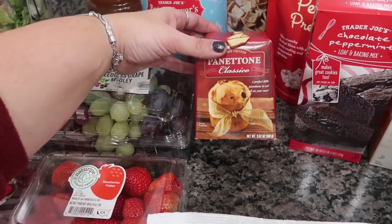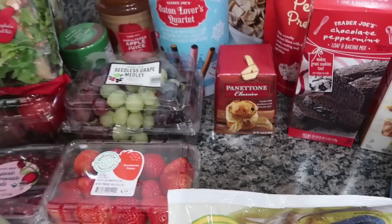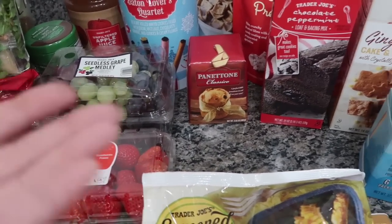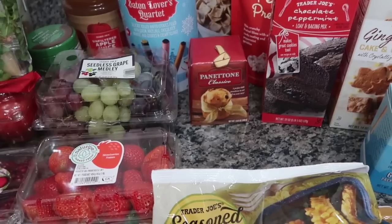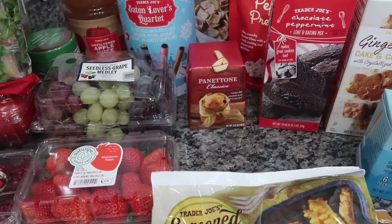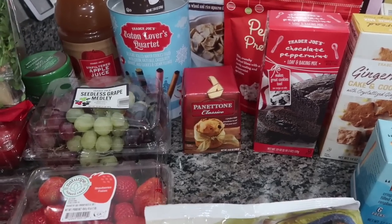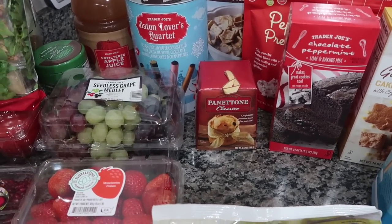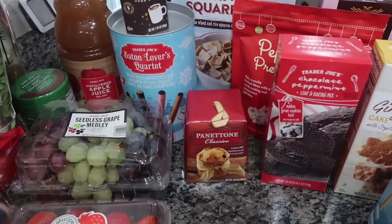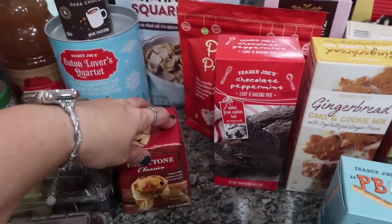I just got a little classic panettone for myself, just a little tiny one. It was 99 cents. Nobody likes it but me, and I will treat myself, and I will cut that open and toast it and put a little butter on it or something as a breakfast or a little dessert. I don't do too much dessert right now, but since I'm getting closer to my goal weight, I've been treating myself a little bit more, and it's the holiday season, so I'm giving myself some grace. But no one eats it but me, but panettone is like a tradition for me. So I went ahead and grabbed that.